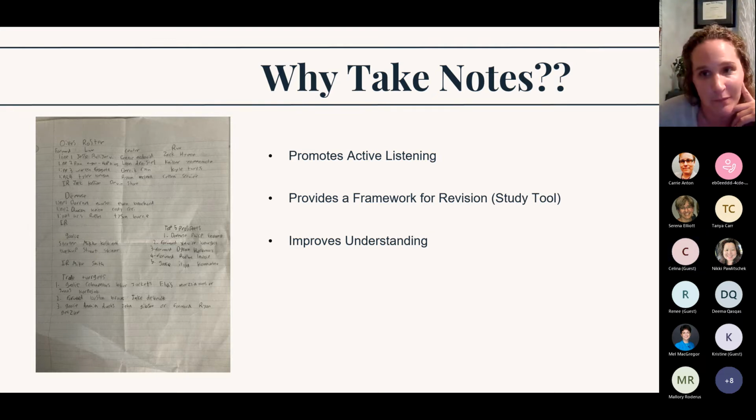This is a picture from my son's science notes this year. I kept this as a proud parent, but without telling him that. This is what he was taking for notes in science class, and his teacher had called home, and it was a big deal. So I talked to him about it, and I said, "What's going on?" And he said, "I don't know what to take. She tells us to take notes, but I don't know what to write down."